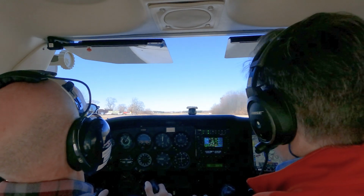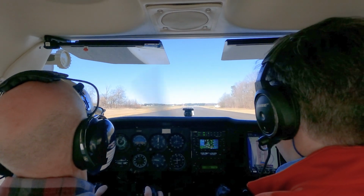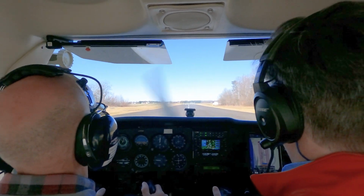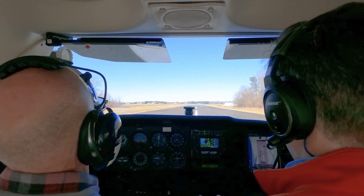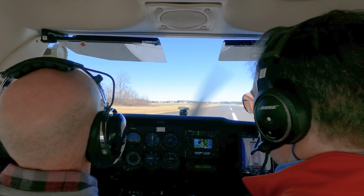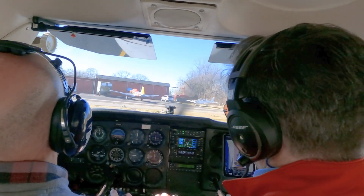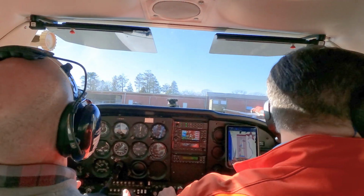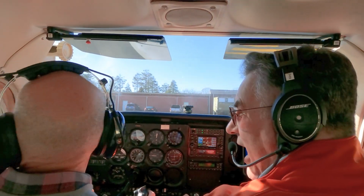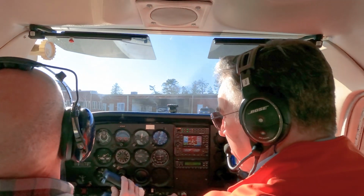Yeah, so that's like a little trick with power and back pressure on the yoke. So I'm taking the power all the way out and I'm all the way back. We're trying to get the nose wheel pressure all the way off. And we slow down before we turn so we don't tip. This thing's got tricycle gear, and if you turn too fast, you flip it. Well, I've never seen anyone do it on a runway or a taxiway, but people do it all the time.